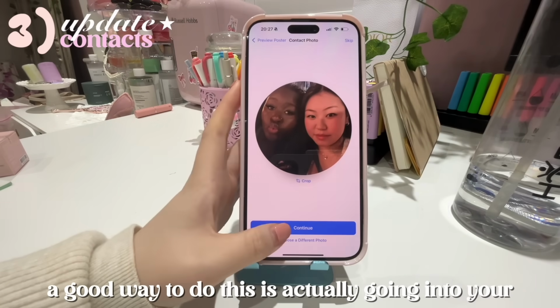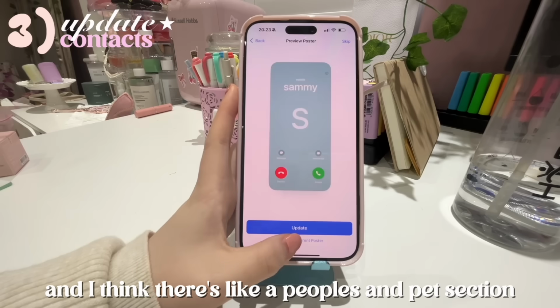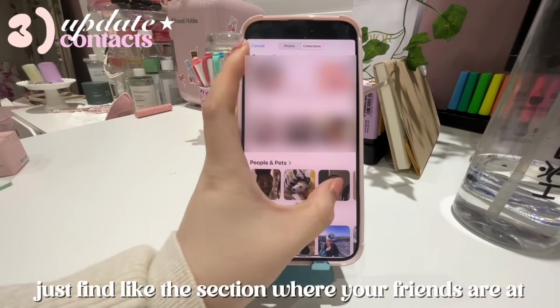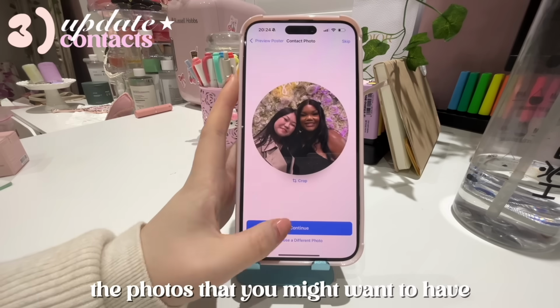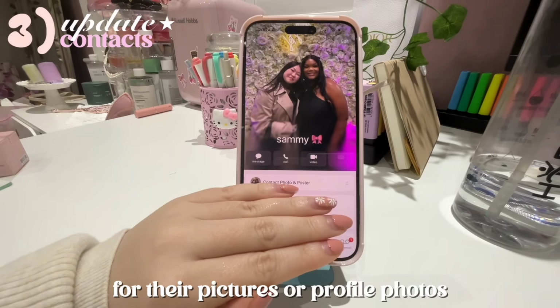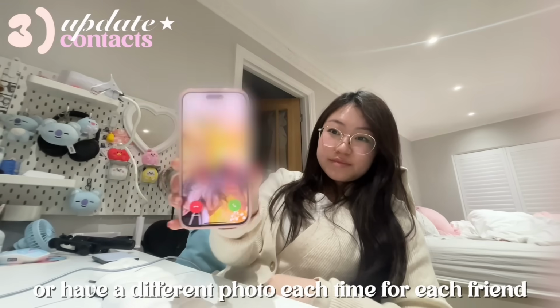A good way to do this is actually going into your photo albums, and I think there's a people and pets section. Pretty much just find the section where your friends are, and then you can easily find the photos that you might want to have for their profile pictures. I just think it's so cute because when they call you, it will have a different photo each time for each friend.